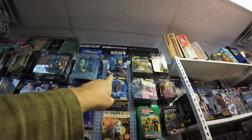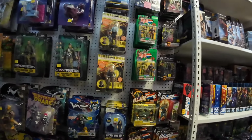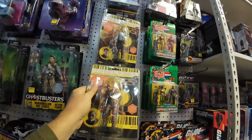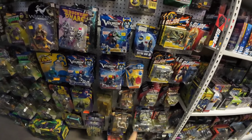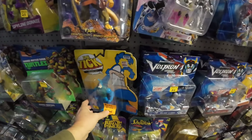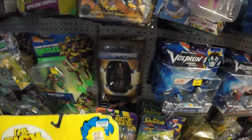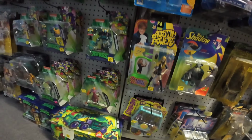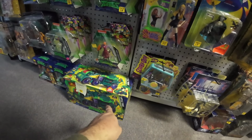You got some Doctor Who figures here. Futurama. G.I. Joe. And Torchwood too. Those are good little series. You see the Torchwood figures. That's pretty neat. Don't see those that often. More Doctor Who. Pirates of the Caribbean. You got the Shadow and some old... oh, you got Tick figures. Tick, Tick, Tick. There he is. You got Enterprise figures. Captain there. Austin Powers. More Ninja Turtles. One of the vans here, the Turtle Tank.